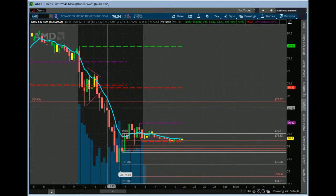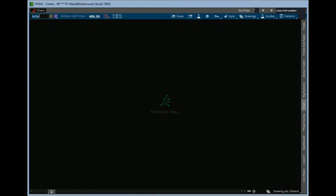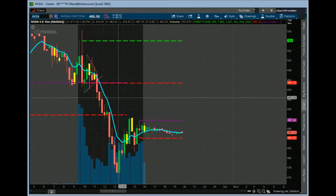Well, at about 12:15, it gave you a beautiful shooting star candle right here off of the ADMA, and also some other key levels too, but off the ADMA. And that flushed really nicely. So sometimes just tracking those sectors can lead us into a nice trade off of a stock that we're comfortable trading, right?